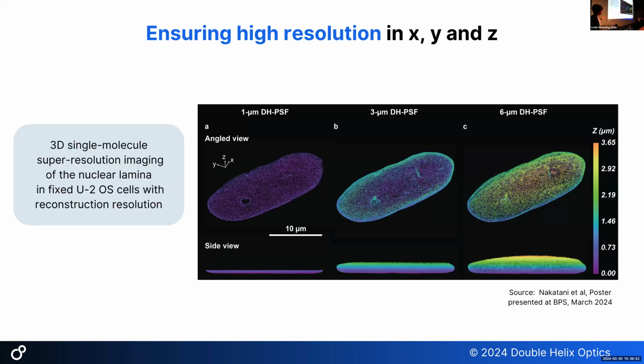And here's a really pretty example, we think, showing you our different depth extensions, right? So this is a nuclear lamina. It is about 5 microns of depth. But you can see we used a DH PSF that had 1 micron of depth, second one that had 3 microns, and one that had 6 microns.